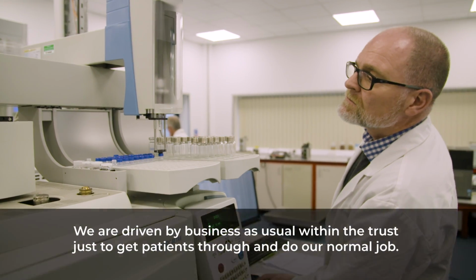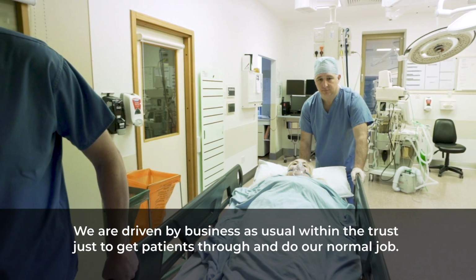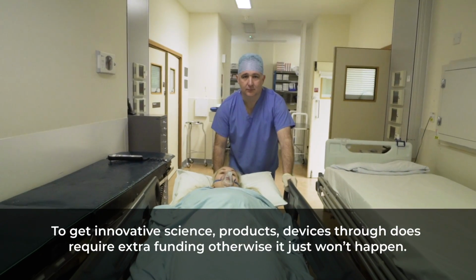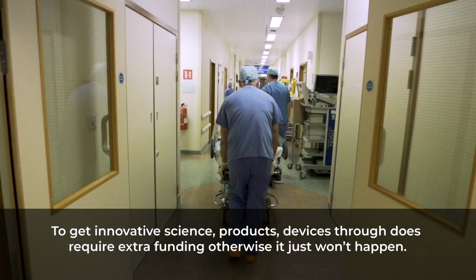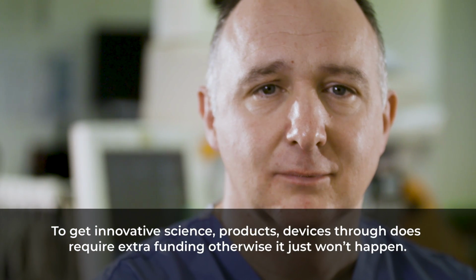We are driven by business as usual within the trust, just to get patients through and do our normal job. To get innovative science, products, devices through does require extra funding. Otherwise it just won't happen.